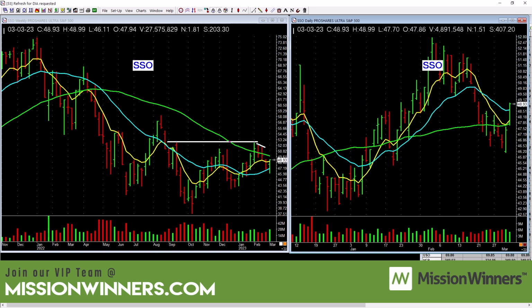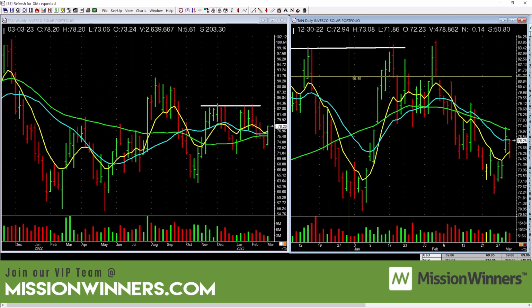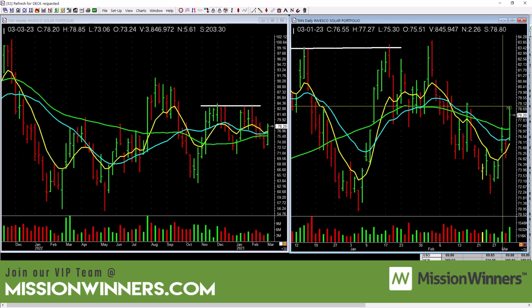I'm not saying go crazy leverage here. I'm just saying there's pockets of strength to exploit and make some money. SSO's picking up. Not a lot of volume there on Friday, though. But it is improving, the S&P 500. Solar, picking up a little bit, but pretty dang choppy. Some improvement, though. Solar.